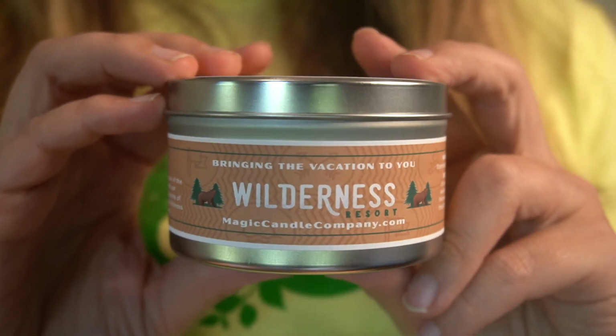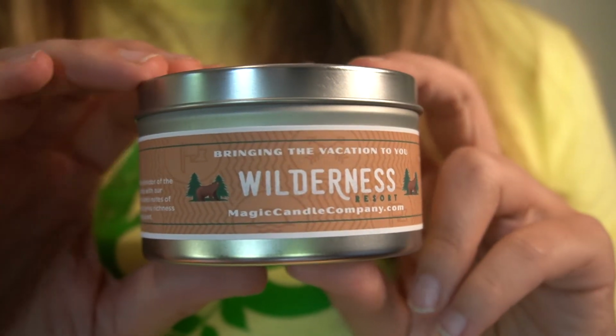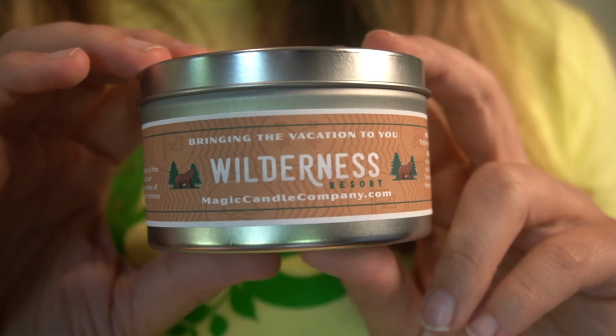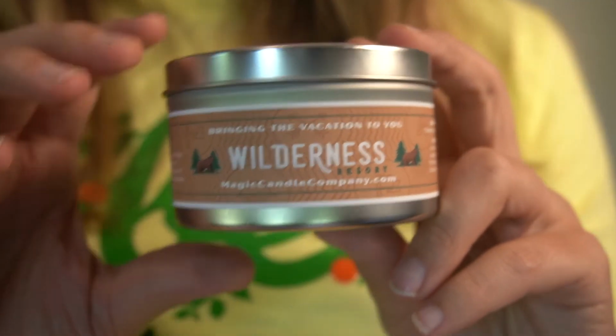The second candle that I got is Wilderness, which is, I'm assuming, modeled after the Wilderness Lodge lobby smell. This is one that Rhett, my husband, I think was very excited about. So we both love the Wilderness Lodge and the smell in there is so great. I think it smells like the Moroccan oil products. I don't know if y'all are familiar with Moroccan oil hair products. I don't know if they make other stuff, but mainly their hair products. I use their dry shampoo and to me that's what it smells like, but I don't know.